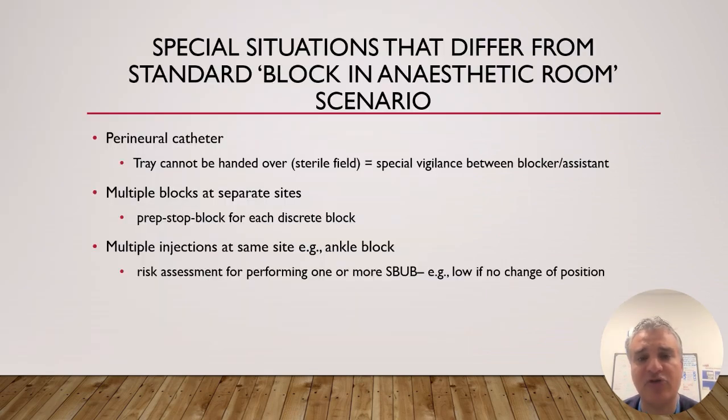There are some special situations that raise some concerns. For example, in cases where a caster is involved, the tray cannot be handed over due to the sterile field. This requires special vigilance and coordination between the blocker and the assistant to ensure safety and accuracy. And when performing multiple blocks at different sites, it is essential to apply the prep stop block process for each discrete block. This ensures that each block is performed correctly and safely.